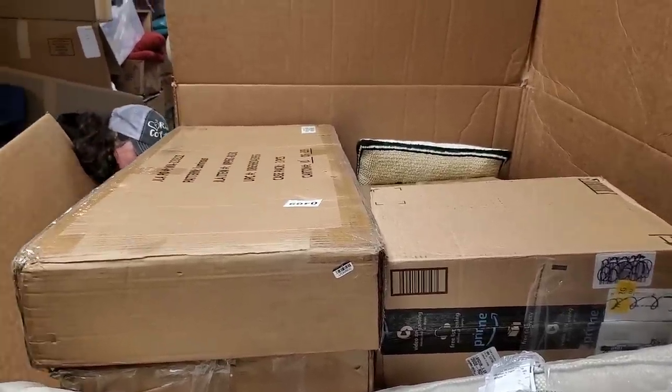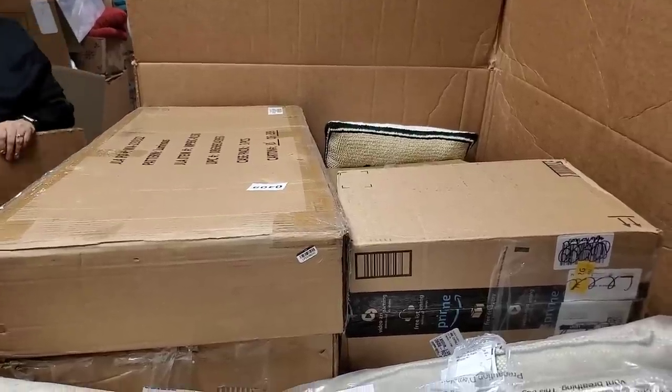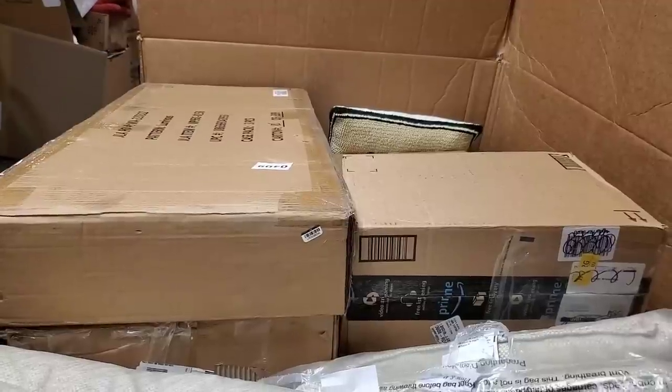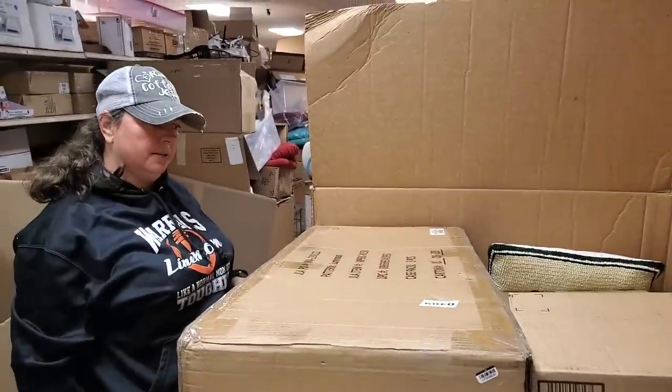So uninspected returns could mean a host of different issues. Uninspected means that bulk did not inspect it. I think that's within reason that they didn't inspect it. But so far, we've been doing pretty well with the stuff.